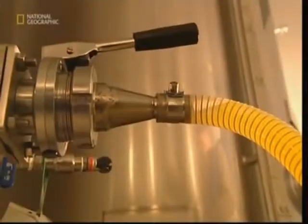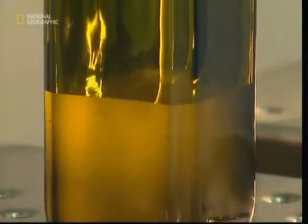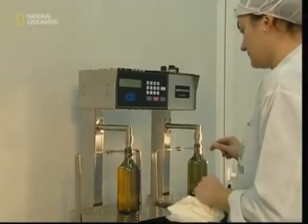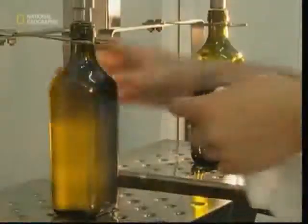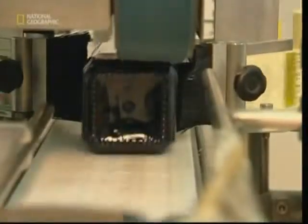The standard grade that you would find on a supermarket shelf is stored in steel tanks like these. Here, the final residues sink to the bottom, and what's pumped out at the end is a clear olive oil for the mass market. Olive oil is usually bottled in green glass, and there's a good reason for this. It helps filter out harmful UV light that can cause it to deteriorate. Finally, the bottles are sealed and labelled up, ready to be shipped out to homes and restaurants all over the world.